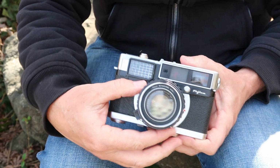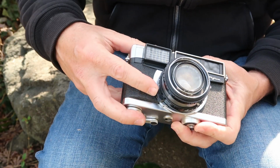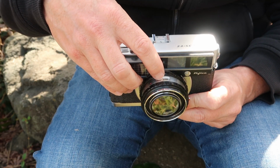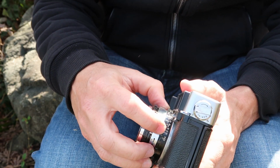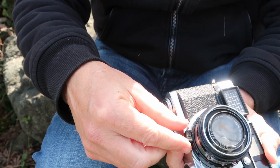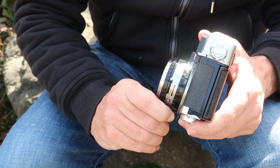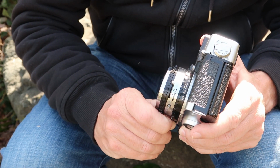Since there is no focus ring on the lens, in the back here we have the shutter speed ring, which is turned by pushing this tab back and forth, and you can see the shutter speed numbers displayed in the window on the top. On the back here on this side we have the scale for film speed. To change the film speed you pull on the tab, which turns the shutter, and this allows you to adjust the film speed from I guess ASA 10 up to 200.